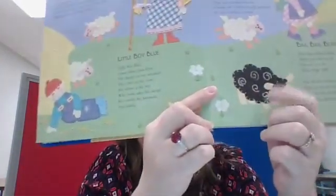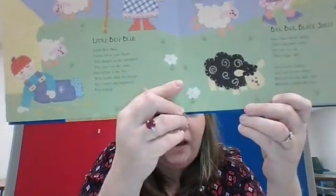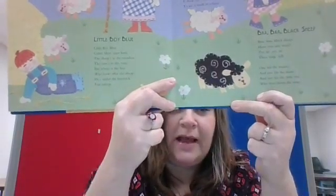Oh, here's one of our favorites. Who's this little guy down here? That is a sheep. And what color is that sheep? That is a black sheep.